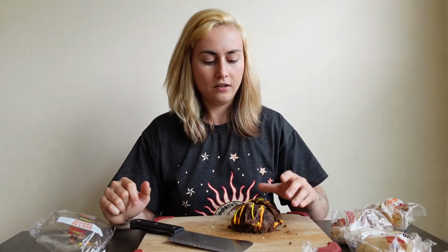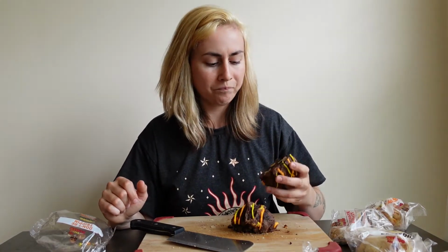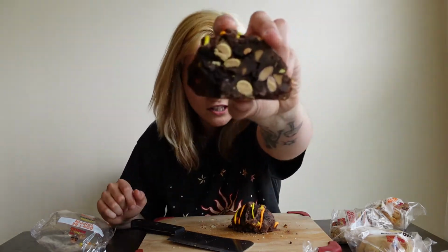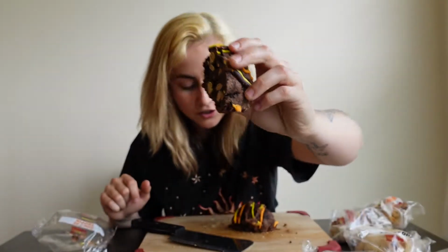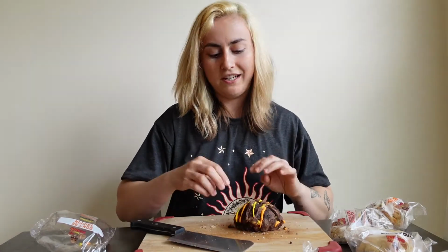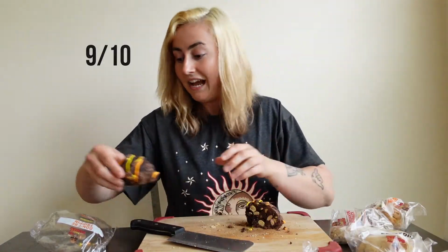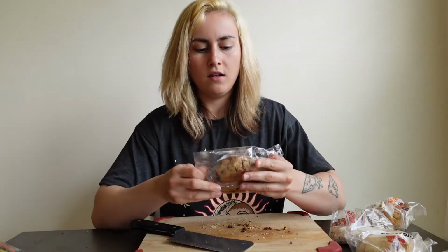They don't have that overly sugary, stick to your stomach kind of feeling when you're done or while you're eating them. This is my favorite cookie so far, like maybe of all times from them. So I'm gonna give this one a 9 out of 10. Don't Be Trippin'. Would definitely get this one again.